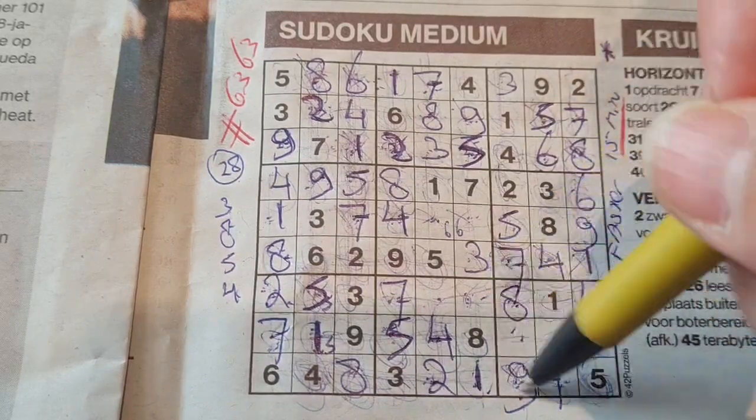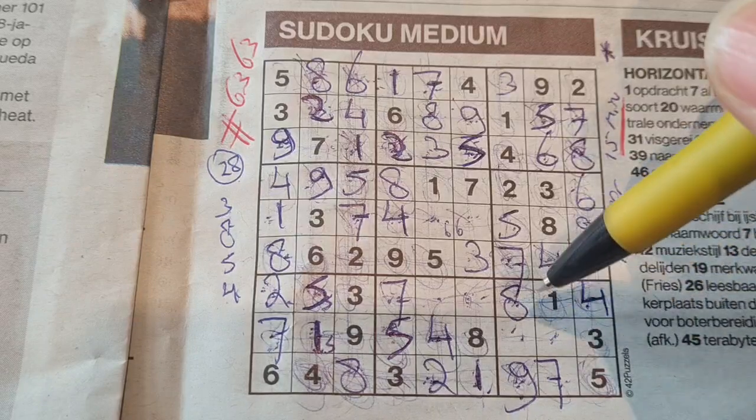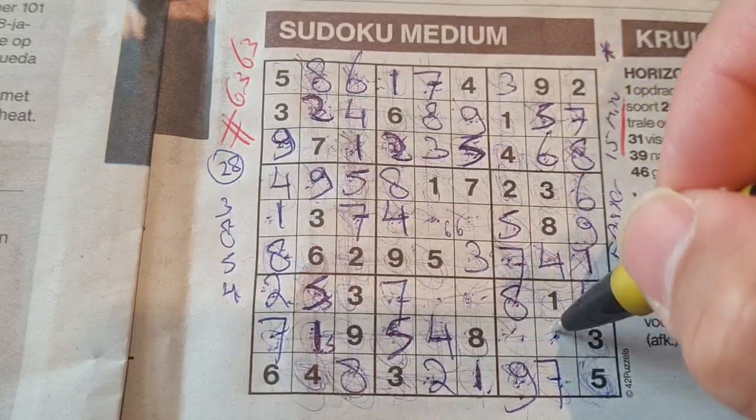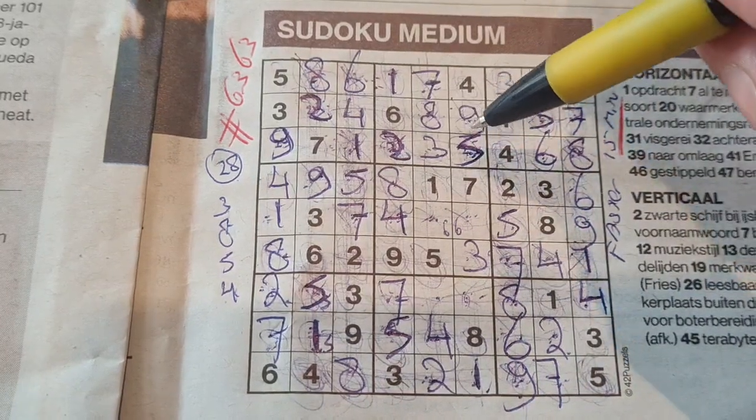Two missing numbers in this big square for numbers the 1, the 2 is missing, the 3, the 4, the 5, and the 6 is missing. A 2 and a 6. We have a 2 in this column, so no 2 there. The 2 should be here, and the 6 goes there.